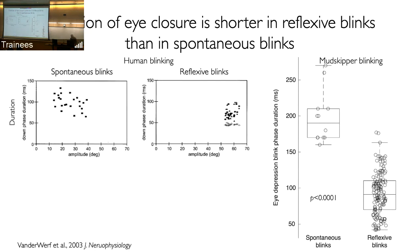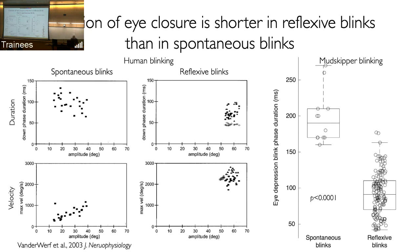And in humans, we see a very similar trend. If we look on the y-axis on the plots on the left, the y-axis represents duration. And the left plot represents spontaneous, and the right plot represents reflexive blinks. And you can see that the duration of the eye closure period decreases slightly during reflexive compared to spontaneous blinks in humans. And velocity is also greater, which you can see in the second set of plots, the y-axis in the second set of plots representing velocity. And again, spontaneous is on the left, and reflexive is on the right.